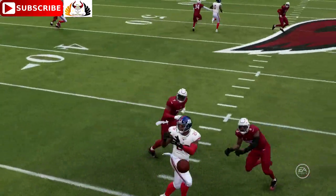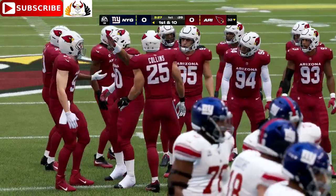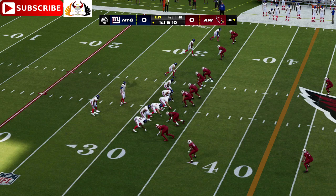And we certainly have seen the benefits of what he did in the offseason, which was spend more time with wide receivers, working on routes, working on cuts, in order to make himself a more complete running back and even more of a threat downfield. From the 32 now, here's 1st and 10.